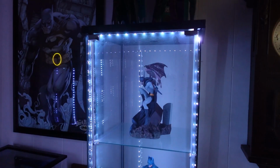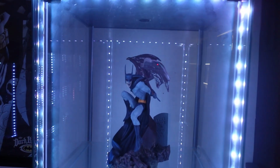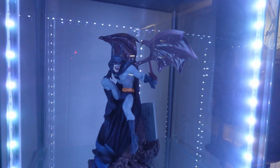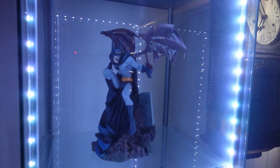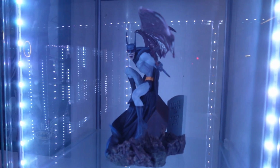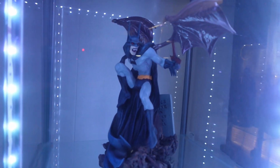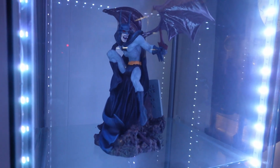Alright. And we have this one done by William Paquette. I think that's how you say his name. He's done a lot of Batman statues and I love his work. This is a really cool design of Batman.